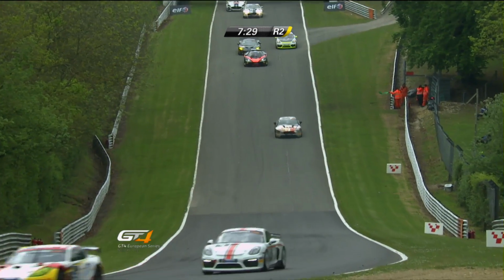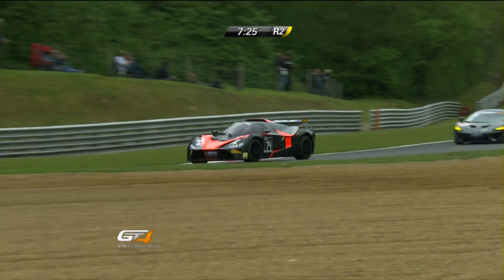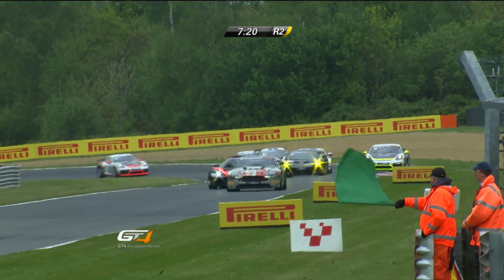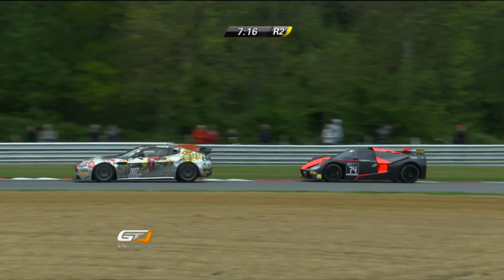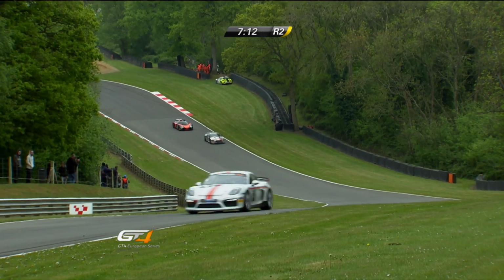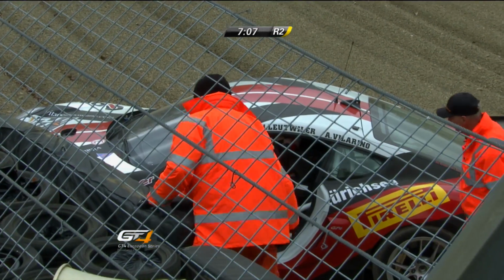7.5 minutes remaining. It's looking more and more likely that it's going to be a 1-2, a first win and a second win for the Ginetta Cars crew. Wave green flags, that means get going, get racing again, as we look at the Street Art Racing Aston Martin being pushed very hard indeed, but looks like it's got the KTM Crossbow behind it under control at the moment.